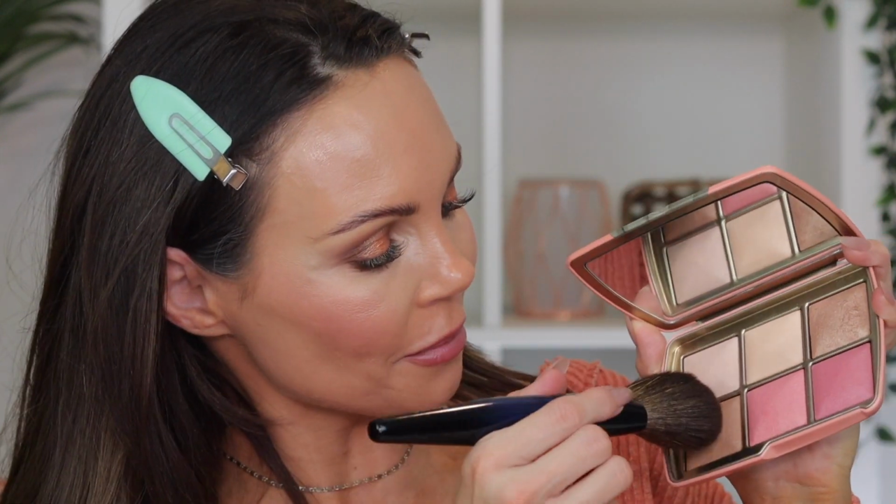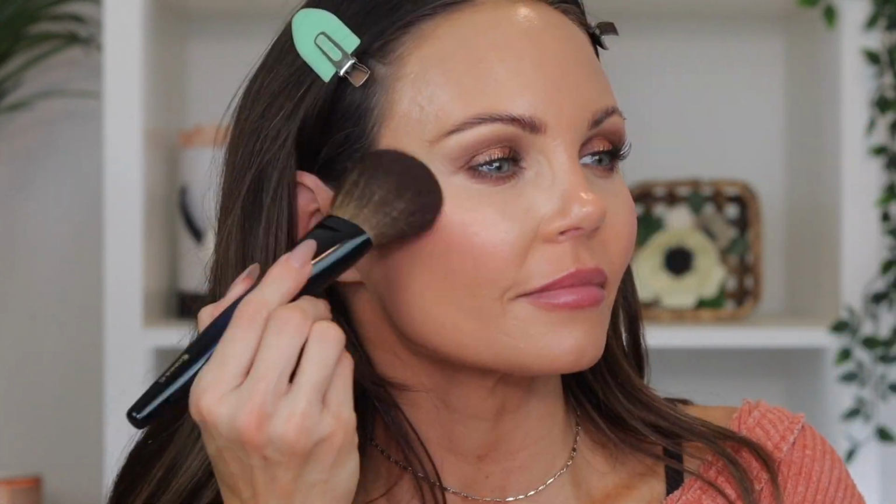Now, full disclosure, I am wearing a new foundation, so my skin is a little shiny. Right now I'm testing out the new House Labs, so that review will be coming up this week. So I'm going to go into the bronzer. And I like how the bronzer is here on the corner so that if you are using a larger brush, you can kind of grab it from here without touching the other shades.